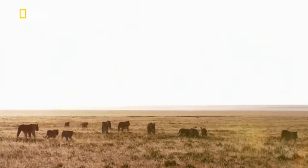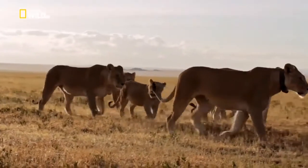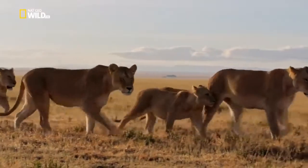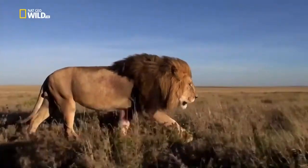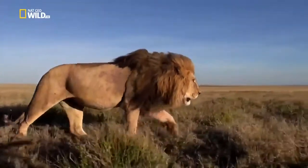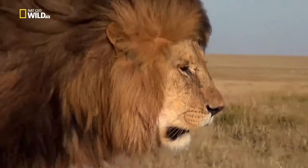In order to survive in such a place, you need teamwork. And the females gather together and they form a pride. And they look after each other, they have each other's backs, and they defend their territory together as a unit. The males have a similar thing where they form coalitions to compete with other males. The Killers are just such a coalition.